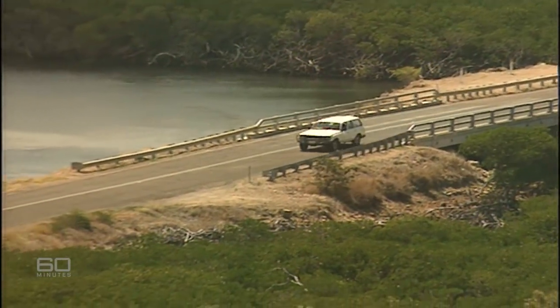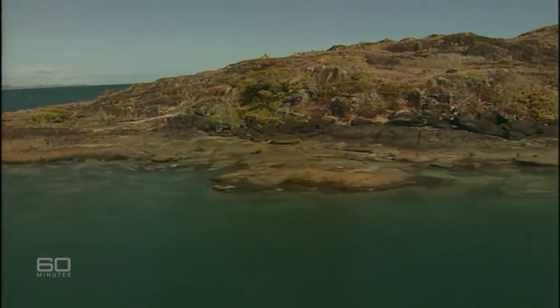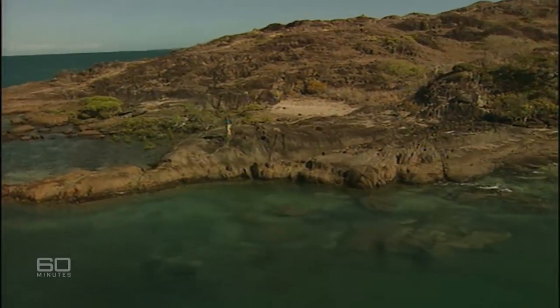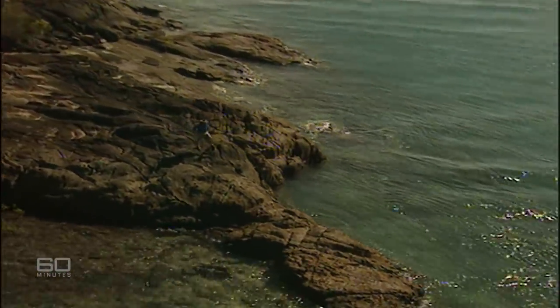I left Bowen in the youthful and capable hands of Mayor Mike Brunker, for I had a legendary Australian destination to achieve. A geographical punctuation mark that would conclude the first 3,500-kilometre leg of my quest. This is the tip of Cape York. On the Australian continent, I'd gone as far as I could go.